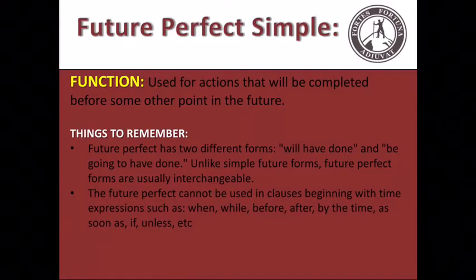The future perfect cannot be used in clauses beginning with time expressions, such as when, while, before, after, by the time, as soon as, if, unless, and others. That concludes perfect simple. Let's move on to perfect continuous.